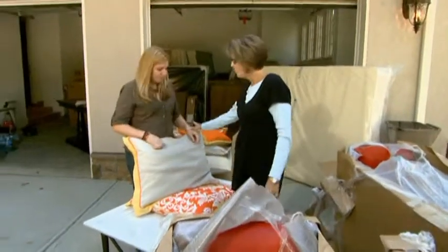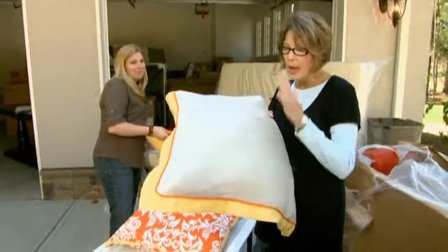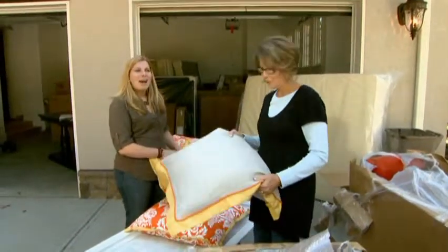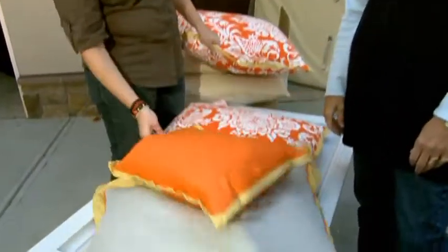Well, you know, we picked out such great new luxury fabrics. They're in the new neutral colors, and I think that the guest room is going to be so inviting that our guests will never want to leave. And we think that's a good thing. I don't know. We'll have to watch the next episode of For Your Home to find out.